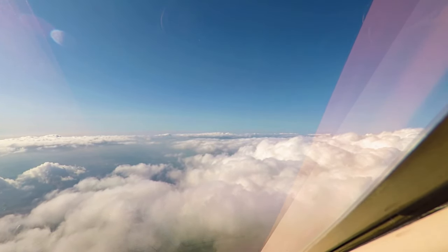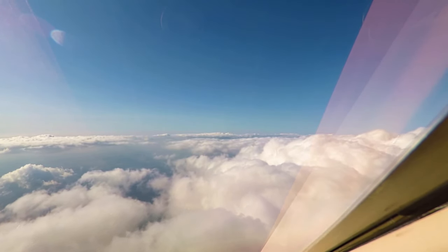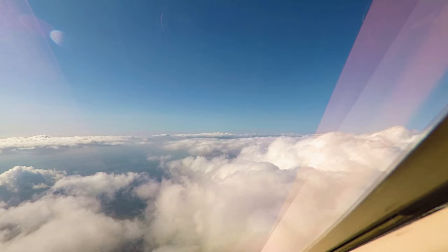Nice little puffy cloud here. Yeah. Like the Pillsbury Doughboy cloud. Yeah. Woohoo!